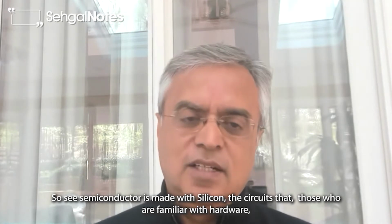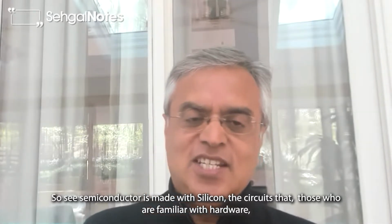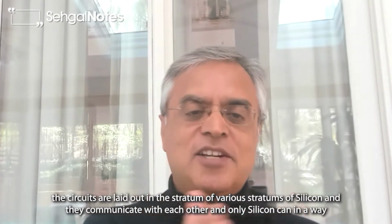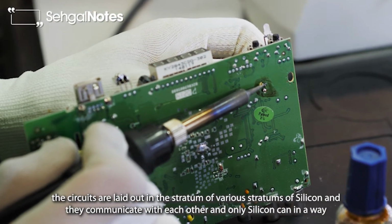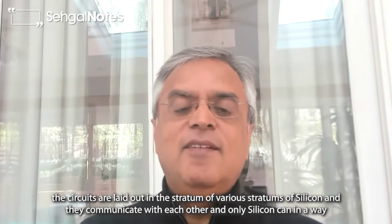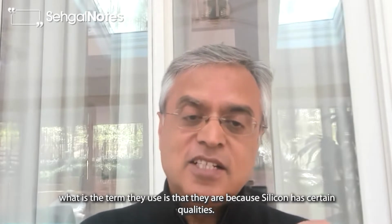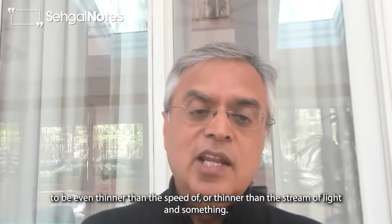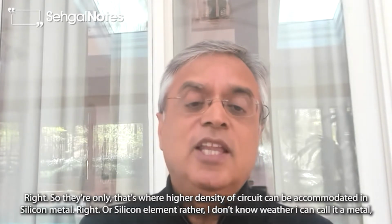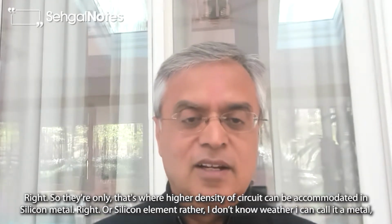So, semiconductor is made with silicon. Those who are familiar with hardware know the circuits are laid out in various strata of silicon, and they communicate with each other. And only silicon can, in a way, be made even thinner than the stream of light, because silicon has certain qualities. That's where a higher density of circuits can be accommodated in silicon metal, right?